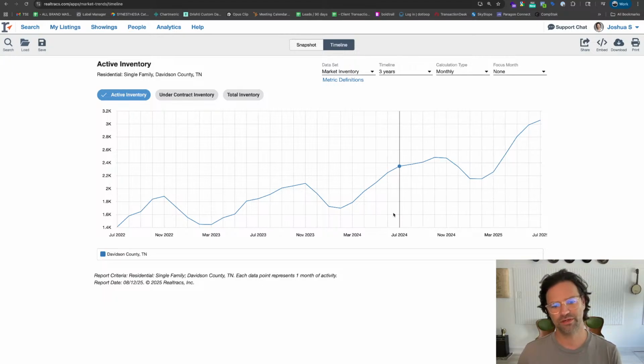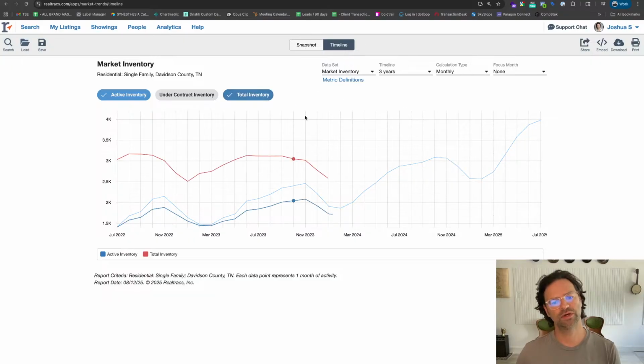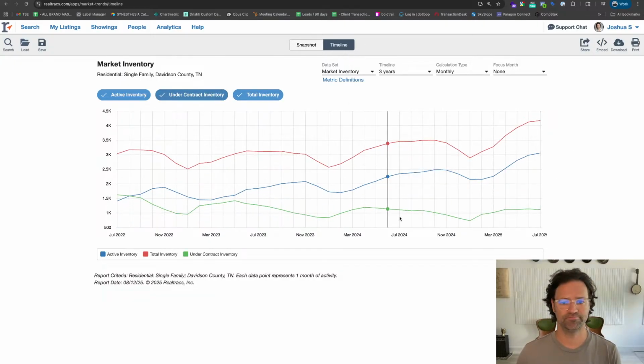So last year in July, 2,300, 2,350. And if you look at this year, we're up to 3,060 homes on market. That's the highest inventory we've had. Let's look at total inventory. Yeah, it is. It's the highest inventory we've had, another telling sign in the last few years.